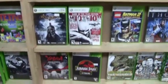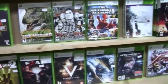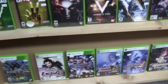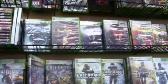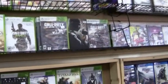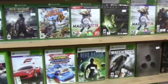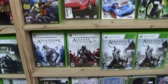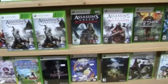So say that you're not even into retro video games and you're just more of a modern gamer, that's fine. Core Gaming has an entire wall dedicated to modern gaming. Right here we have the Xbox 360 collection. Obviously we got Borderlands, some Call of Duties, and right here are some Xbox One games. Not a big selection of Xbox One games, but hey, at least they carry Xbox One. But they have a great collection of Xbox 360 games.